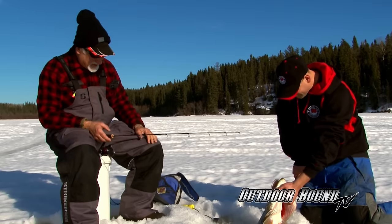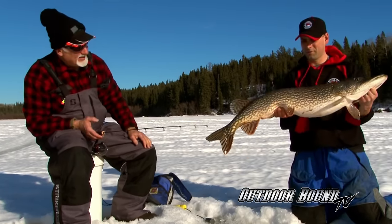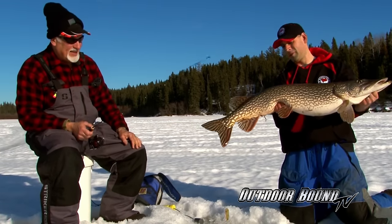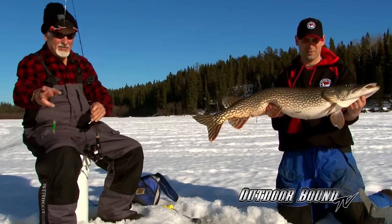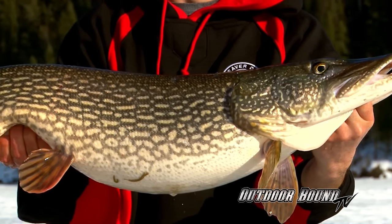And you can see it's, oh, I don't know, that's a 20 pound northern, isn't it? That's a 20 pound northern for sure. 20 pounder. Probably 22, 23 pounds. Maybe something like 41 inches, I'm gonna guess. Yeah. We'll get a measurement on him. That would be great. Big heavy girth on him.